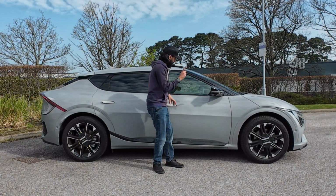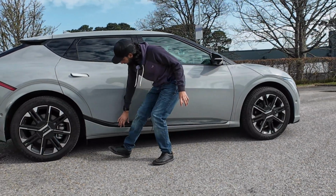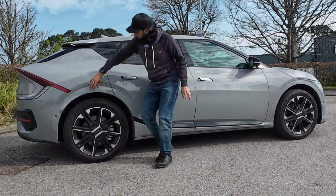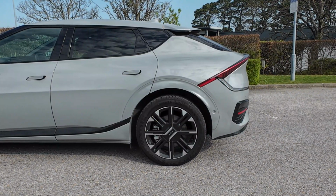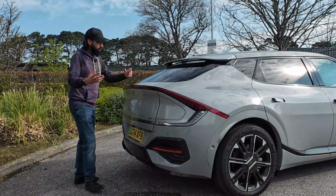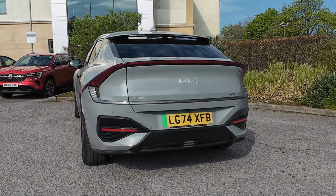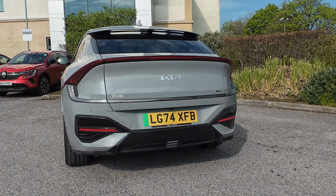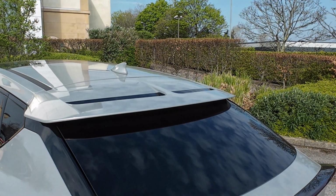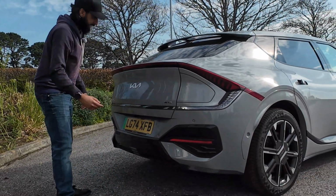I also want to mention this bit of body trim that goes from the bottom all the way along here, and then it sort of swerves upwards and gets incorporated into these rear lights. I really quite like that. Let's come to the back here, because you've got this rear light bar over here, which acts as a bit of a spoiler, and then you've got the spoiler at the top as well. And you remember I mentioned that wing effect at the front? You also get that at the back here on both sides as well.